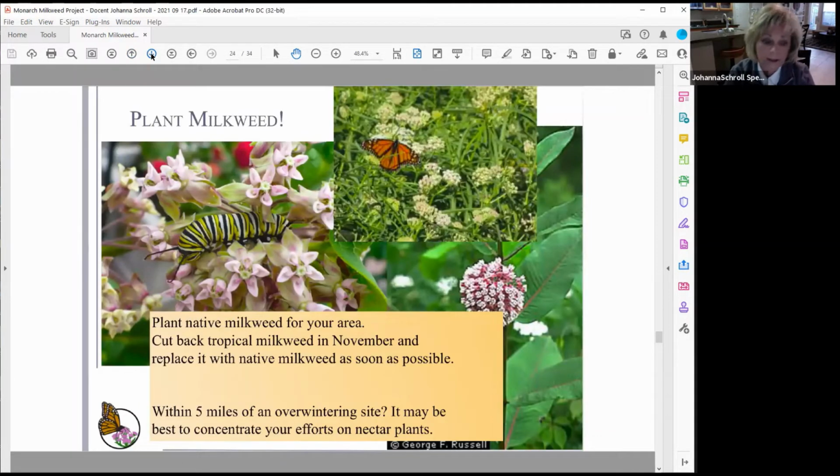So plant milkweed. We would prefer that you do plant native milkweed. It will die back naturally in the winter when the climate gets cold. And tropical milkweed tends to grow throughout the year, and that is something that we don't want. So if you find yourself with tropical milkweed, we ask that you cut it back to the ground in November or December and let it re-sprout with new growth in the spring. And that is a way to prevent the development of the OE that is devastating for the monarchs. Next.